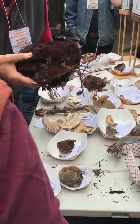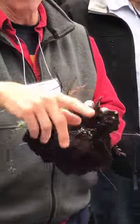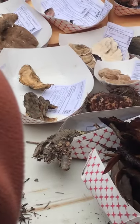Here's one that I know the Dyrens are familiar with, the Phaeolepiota schwanitzii. We don't have a fresh specimen here. These are all old, dead things. I have a question, though. How old do you think that is? I know they grow super fast. You think just a year?